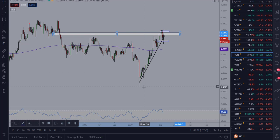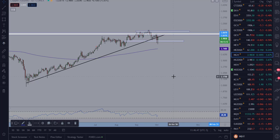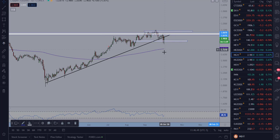So we've got a pretty steep trend line here going all the way back to March, and we pierced or broke through that trend line this week, and it looks like we are likely to close above that trend line as of this recording. So if we flip back to the daily chart, we've got a large bullish candle taking place right now.